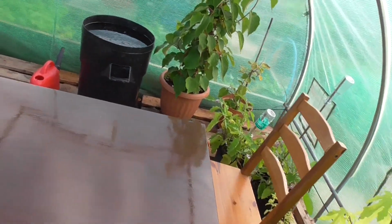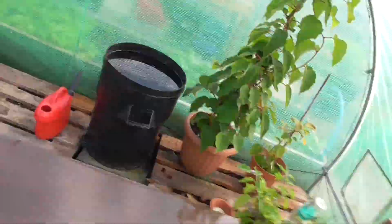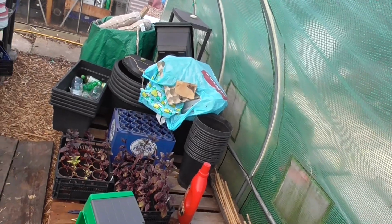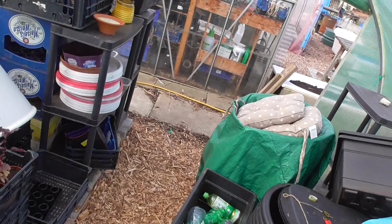And I've just bumped my head on that, on the polytunnel. It's not my morning. At least that's probably killed the spiders that are in my hair from walking through its web earlier.